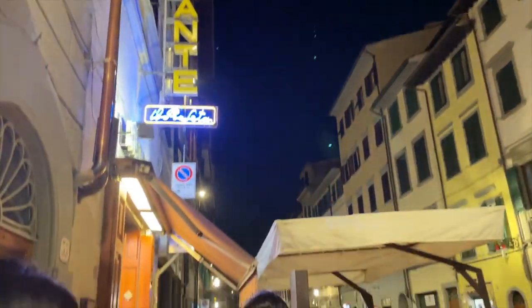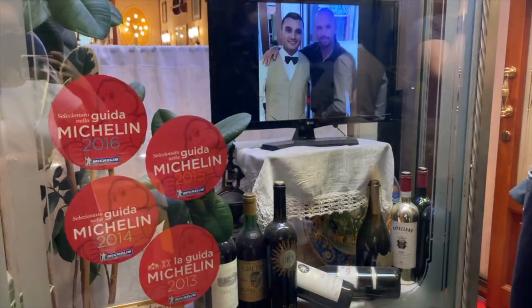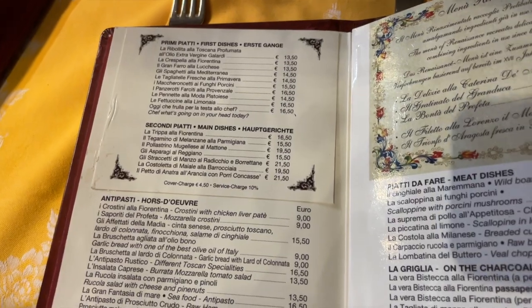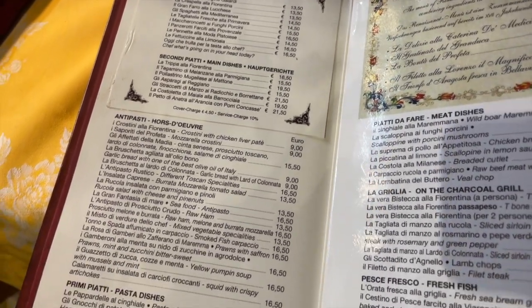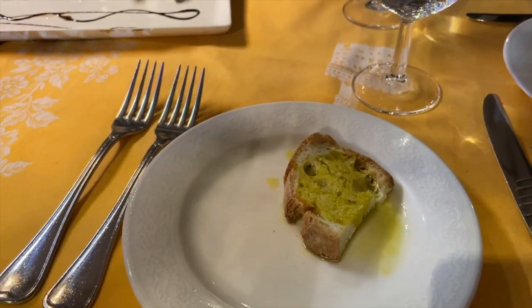Also based off of a friend's recommendation, we went to a restaurant called Il Profeta. We asked our hotel to help us book it a few weeks in advance. And let's just say this place is so good. Definitely recommend. We got a variety of dishes. The free bread was nice and warm.